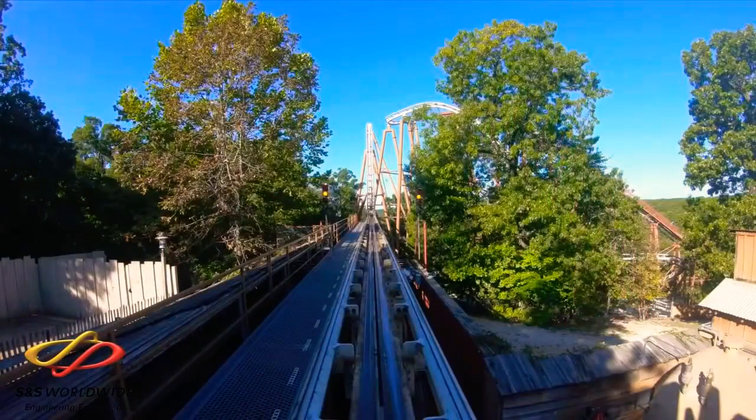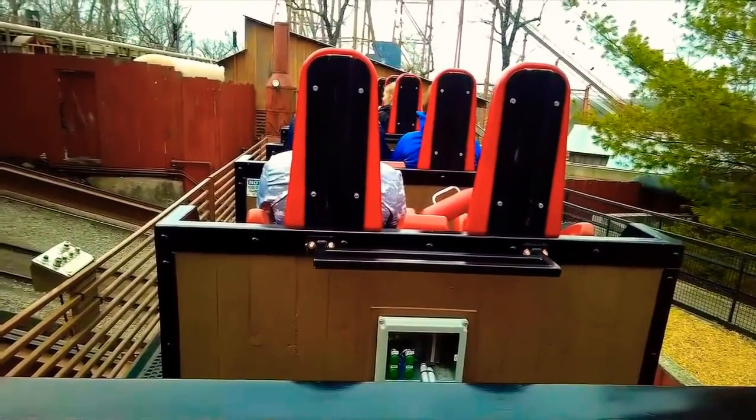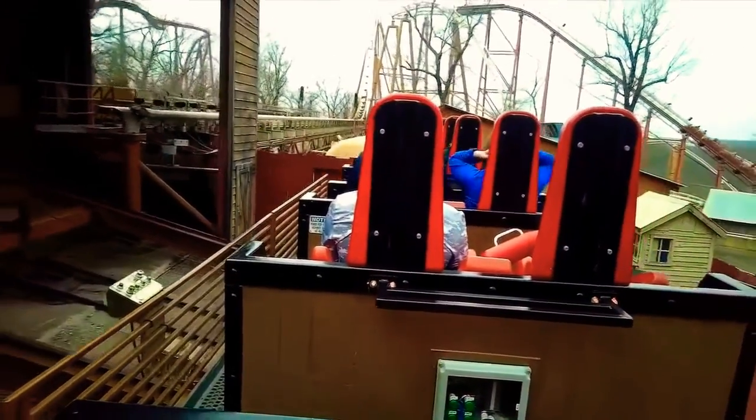Powder Keg, as I learned the hard way, will not operate in the rain. The ride ops explained that it was because the transfer track couldn't be wet when the ride was still in operation, so even after it had stopped raining, we still had to wait 30 more minutes for a crew to come out and dry the track off.